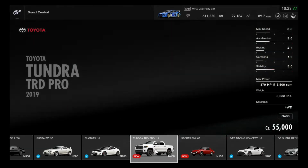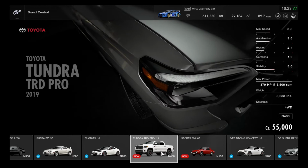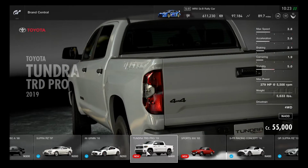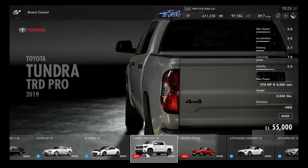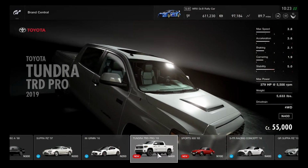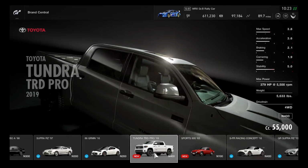But it is pretty awesome to drive a Japanese sports truck, and it is very good for use in America, because the Tundra always loves to race on American off-road tracks, and that is going to be very good.